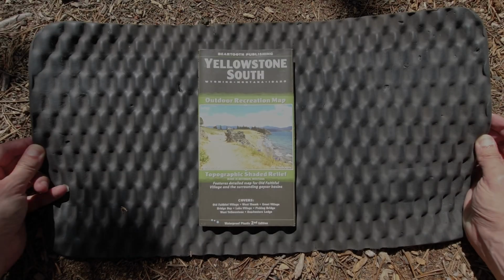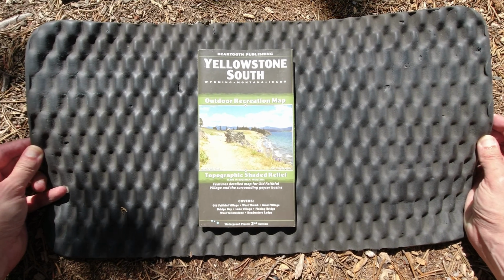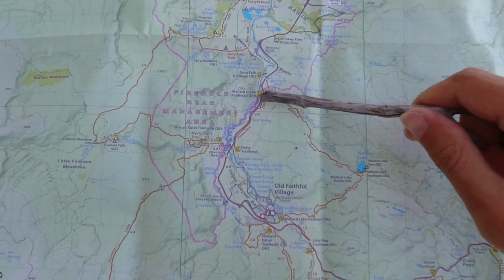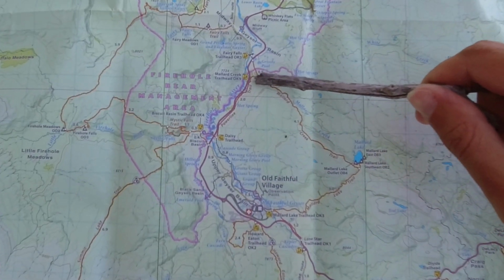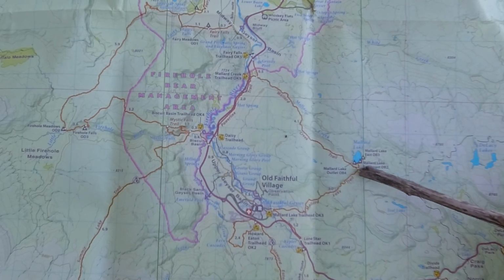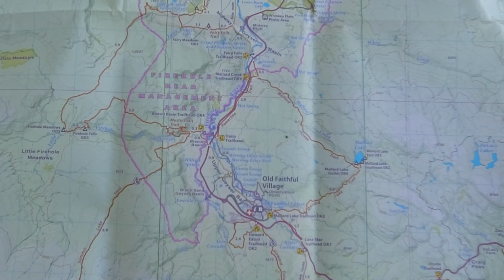On this trip, I'm using the Yellowstone South map by Beartooth Publishing. Let's take a look at the map for this Yellowstone adventure. Starting at Mallard Creek Trailhead OK9, I took the Mallard Creek Trail out to campsite Mallard Lake Southeast OB2. Day 1 was about 5 miles.